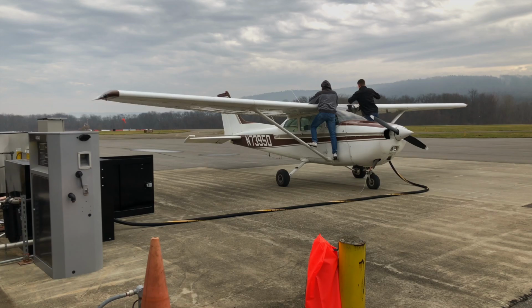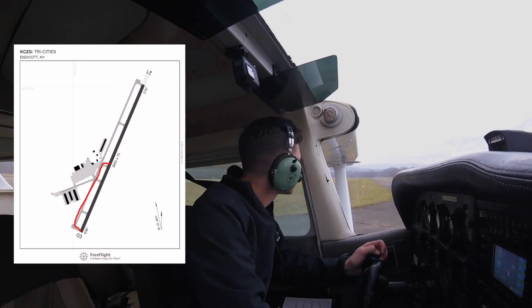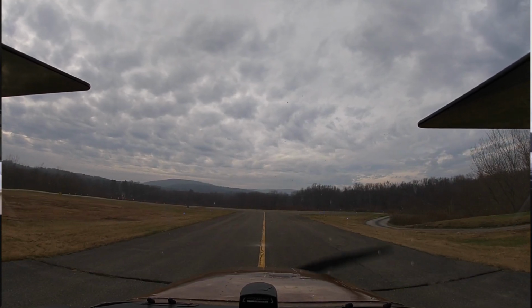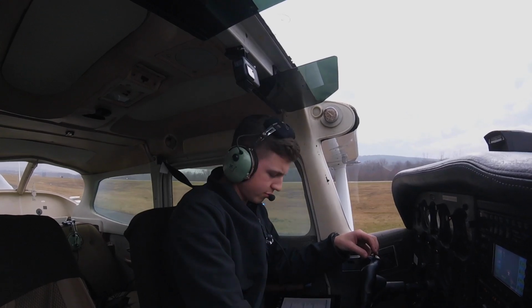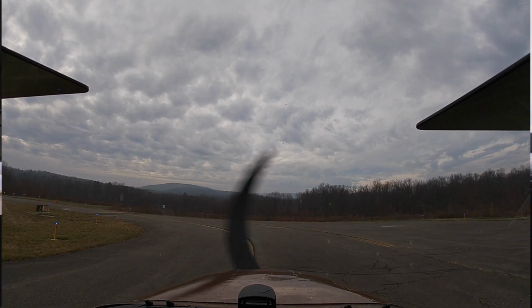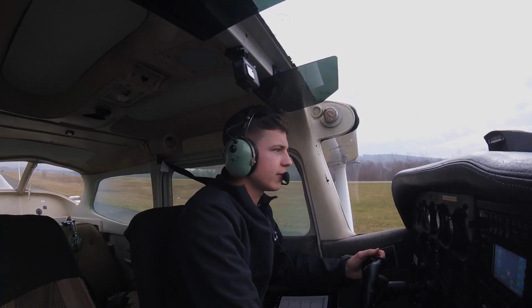Tri-Cities traffic, SAC 73905 Delta is taxiing runway 3. We're going to be a left turn now, Tri-Cities. For takeoff, radios are set. I got Binghamton in there. Transponder squawking altitude. Flaps are up. Mixture, best power. Lights are on. Heartbeat's cold. Time 9:11.